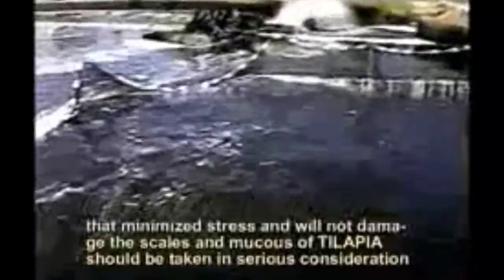Only the locally grown tilapia can supply the live market and can supply the needed demand of the market today. After all the money and time is spent in growing tilapia to market size, a very efficient grading and harvesting system that minimizes stress and will not damage the scales and mucus of tilapia should be taken in serious consideration by every tilapia farm selling their produce live to the end consumers.